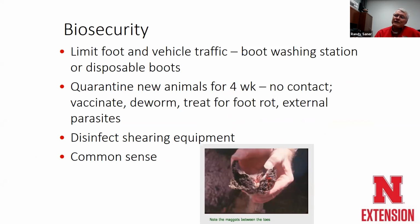Quarantine, I said this earlier: new animals for 4 weeks, no contact with your other animals, vaccinate them, deworm them, treat for foot rot and external parasites, and that way you're not putting anything onto your herd that could be on them. You want to disinfect your shearing equipment.